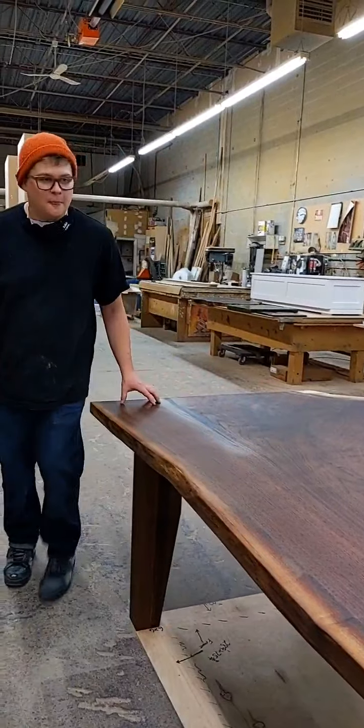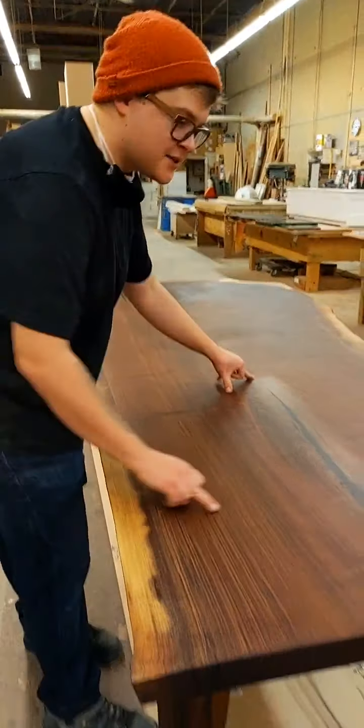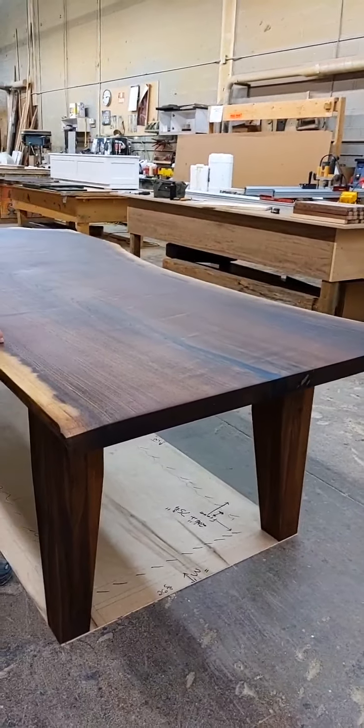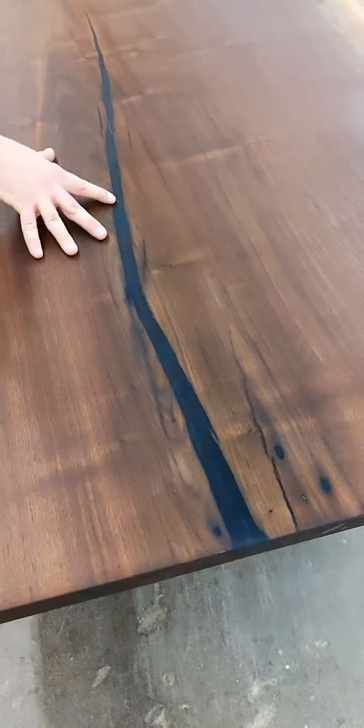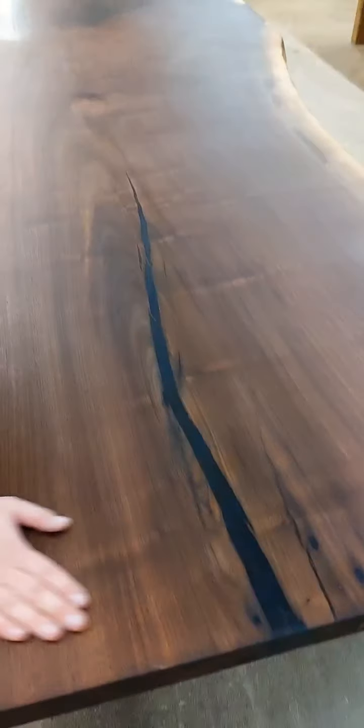So this table, just to stabilize it, see there were these big cracks during the drying. So again, we used that 2-part resin. And this is actually commissioned, so the client just wanted a very neutral color. So we just did black. We thought it looked nice.